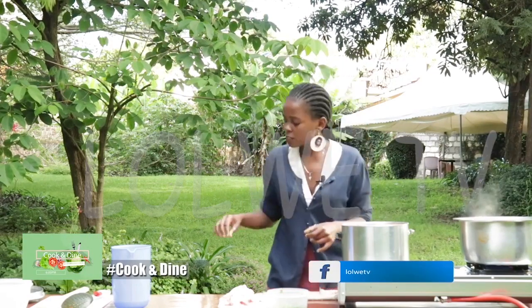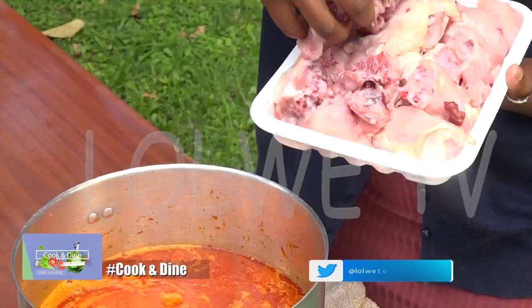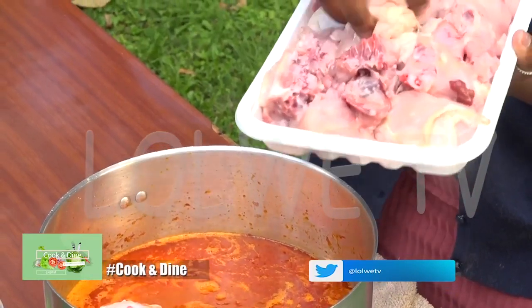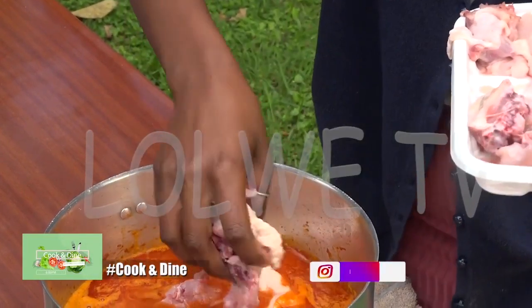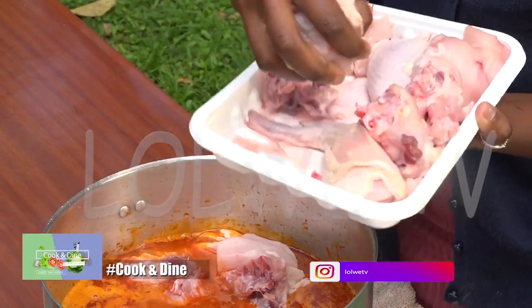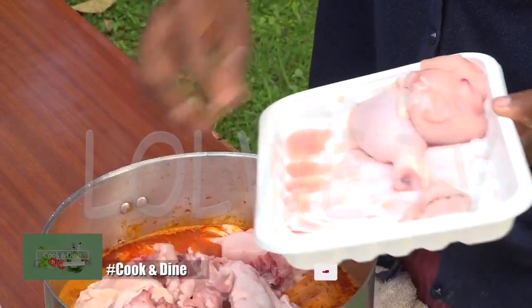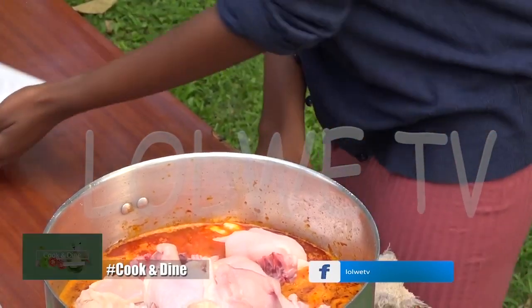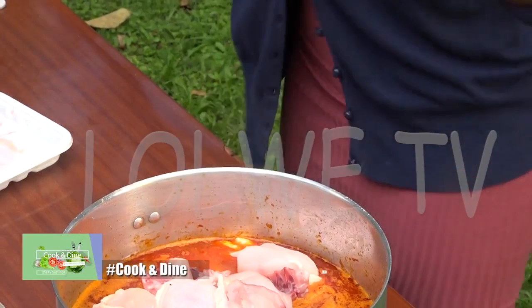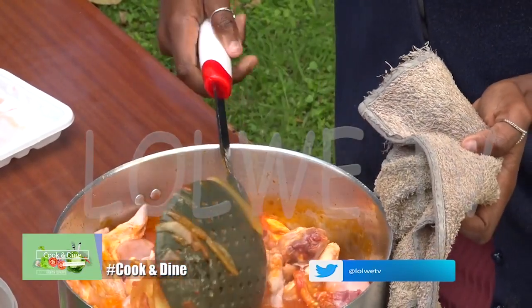Nyama nani yetu stew imeanza kuboil vizuri. I will do the chicken. I did not do anything with it. It's just plain kuku. So hapa ita boil all together. Kuna mtu alikuwa ananiambia Nema, nataka kukata kuku. One day we'll do that. We'll do that during the show, so you can definitely learn. So I need to mix this up nicely.